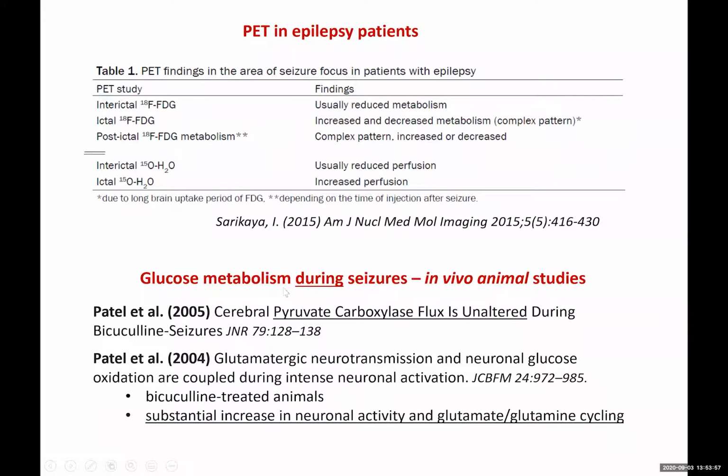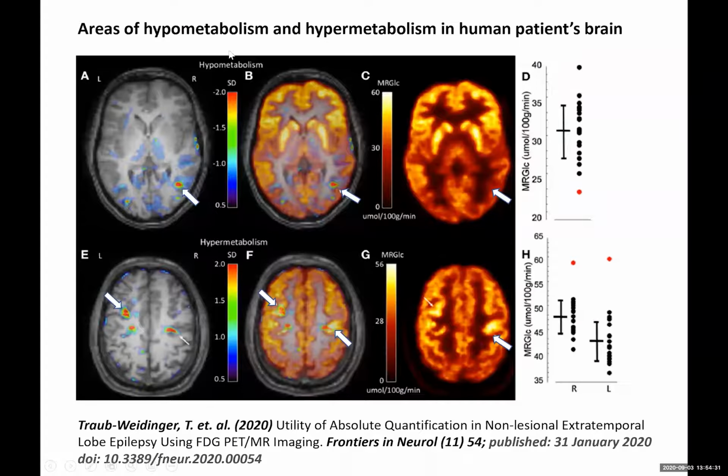Now, I'd like to point out two studies of glucose metabolism during seizures. These are in vivo animal studies from the Yale group. Patel et al. showed that pyruvate carboxylase flux was unaltered. That means no effect on astrocytes in bicuculline seizures. And they also found a substantial increase in neuronal activity and glutamine cycling during intense neuronal activation.